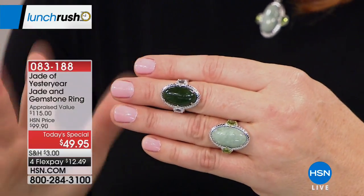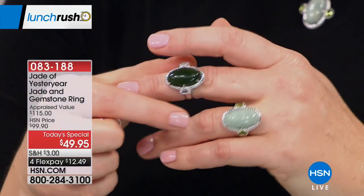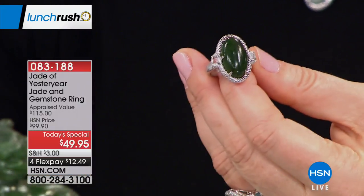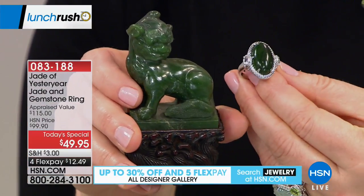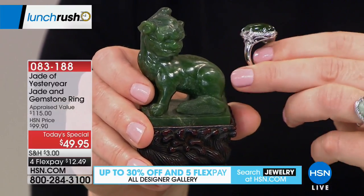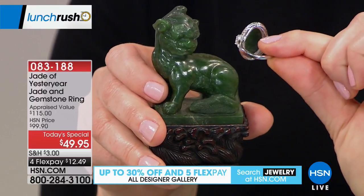Talk to us about the difficulty of getting this stone. Nephrite stone has almost become obsolete. As you see, I brought a little Ming Dynasty piece. The Ming Dynasty, we call this color spinach jade. And the Russian is a little different in color, but the quality is superb. It's like a puddle of water living in it.